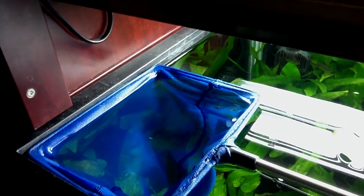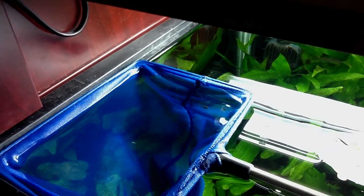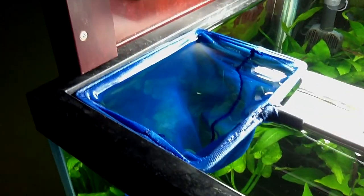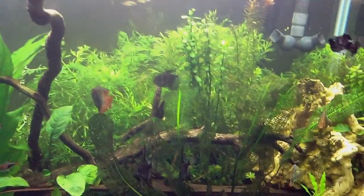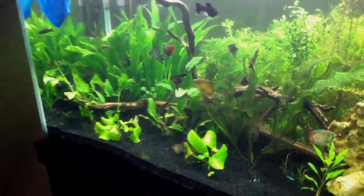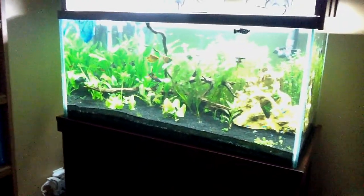And, gonna feed them baby brine shrimp and see if I can keep them alive. I just took this net, put it in the corner, propped it there. You can see it right here, and we'll see. Anyway, I think it's going pretty well. Give you guys a view of it. Here it is here.